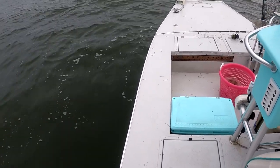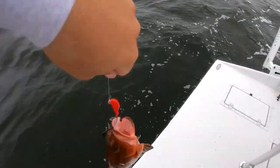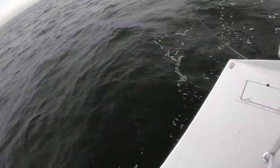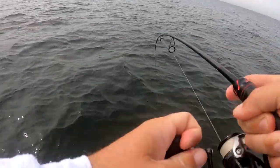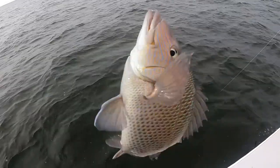Snapper! Dude, look at that. Oh wow. Snapper. Little red grouper. He ate that big pinfish. Crazy. Oh, cute little guy. Fish on. It's a better fish. Big grunt. Cool.